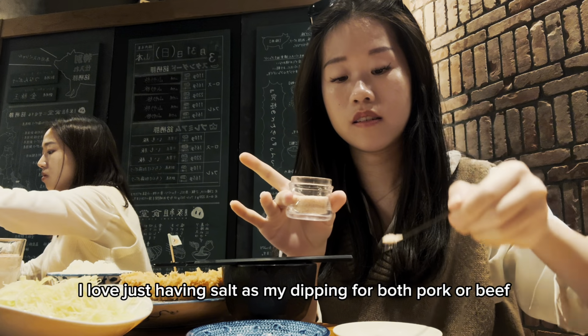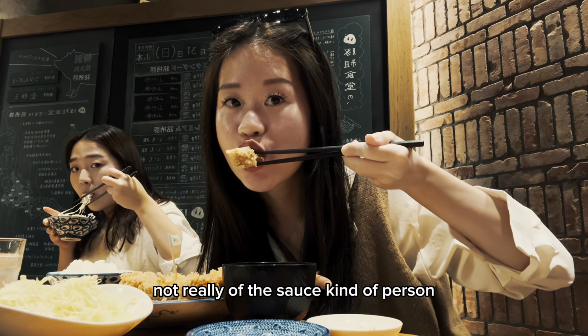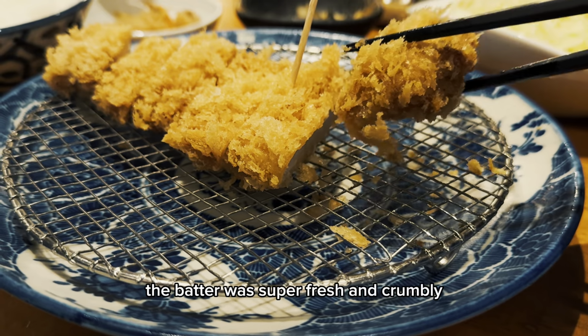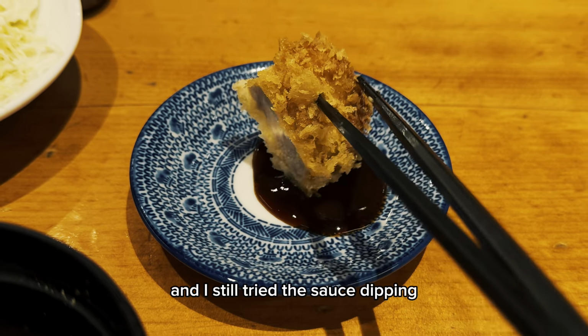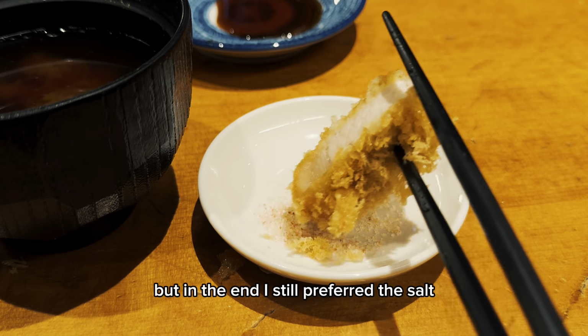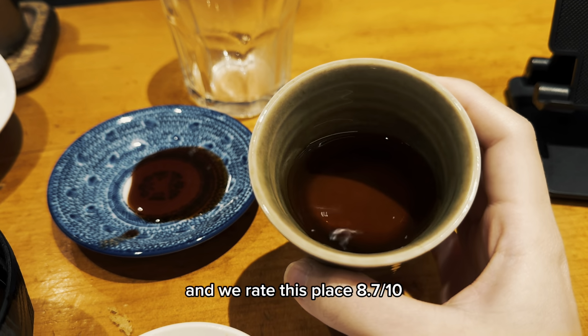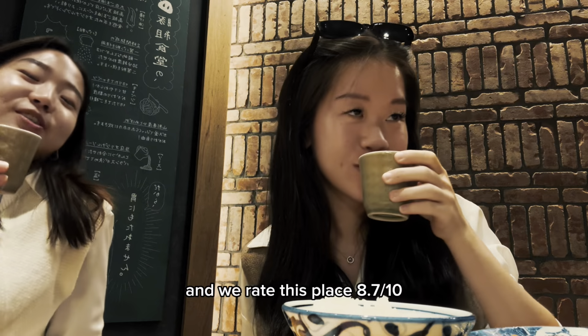I love just having salt as my dipping for both pork or beef. Not really a sauce kind of person. The batter was super fresh and crumbly, and I still tried the sauce dipping, but in the end, I still preferred the salt. They served us Japanese tea at the end, and we rate this place 8.7 out of 10.